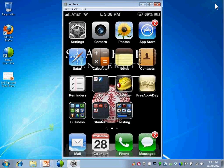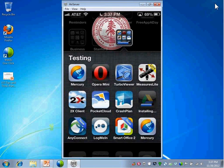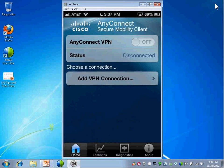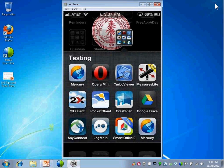I believe it's done. Nope, still working. When it does get done, it should come up with a new banner. It may not show because I'm looking at it. But when you install a new application, there will be a new blue banner across the app to make it easier to find. Just like this AnyConnect app that I've downloaded, until you use it one time. So if I tap on it, open it, go back, now the new banner disappeared. It's just a handy way of finding the applications you've downloaded in the sea of applications you already downloaded.